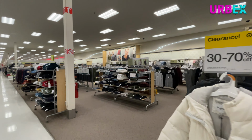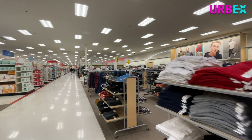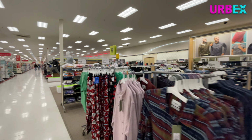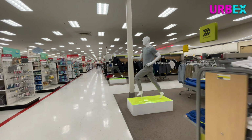Okay, so you'll notice the neon makes that up and down pattern, kind of like a sound wave. But then you'll notice the red stuff is a different pattern. I've never seen that before. I've only ever seen the wavy up and down neon in Targets. I've never seen the straight across type. We're gonna take a look at that shortly.